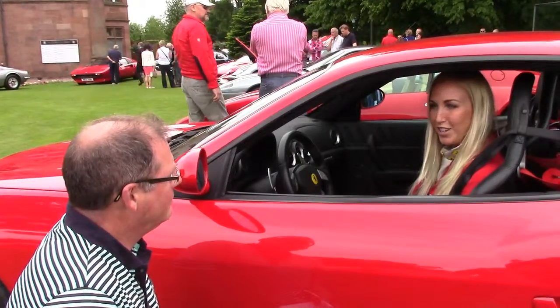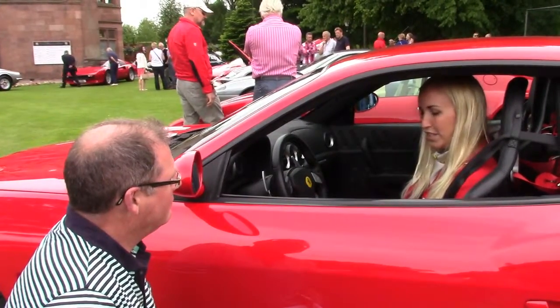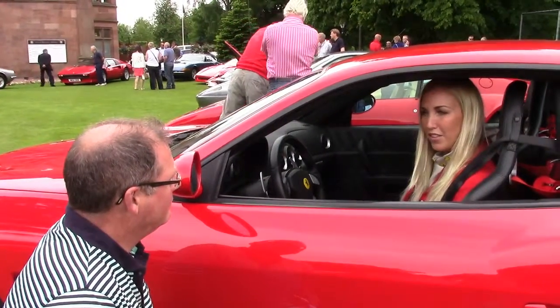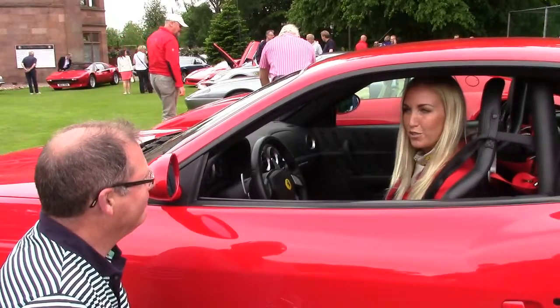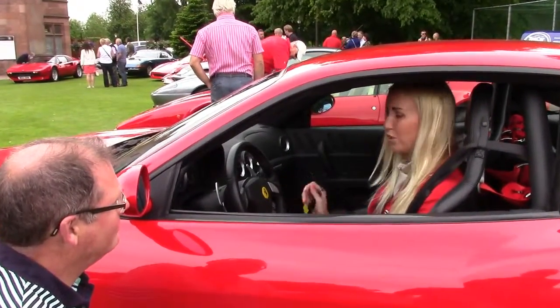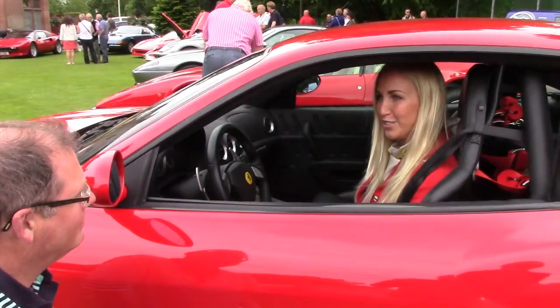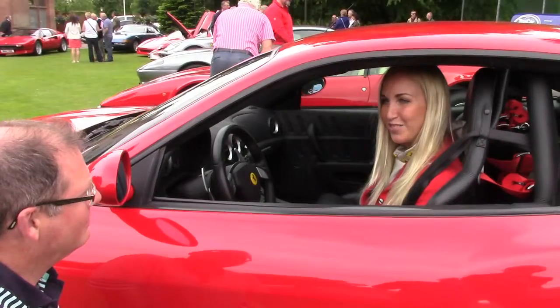Each Ferrari, I think, has its own character. This particular Ferrari is a 575 Maranello. It's just so smooth. It's a positive one, so it's change up, change down, really easy to drive. And it's a fantastic ride over here today.